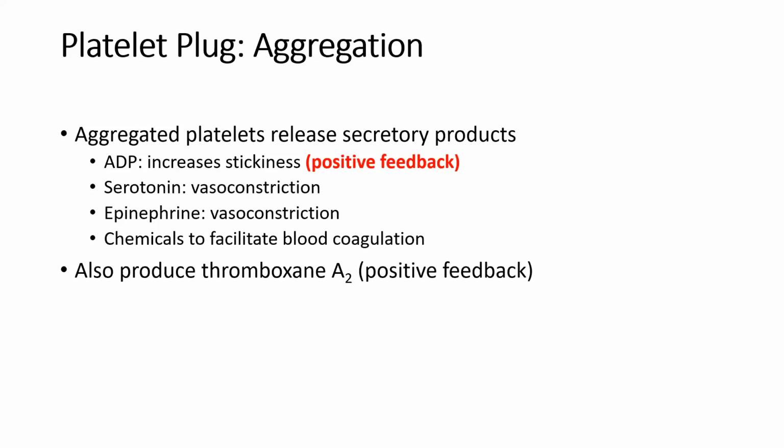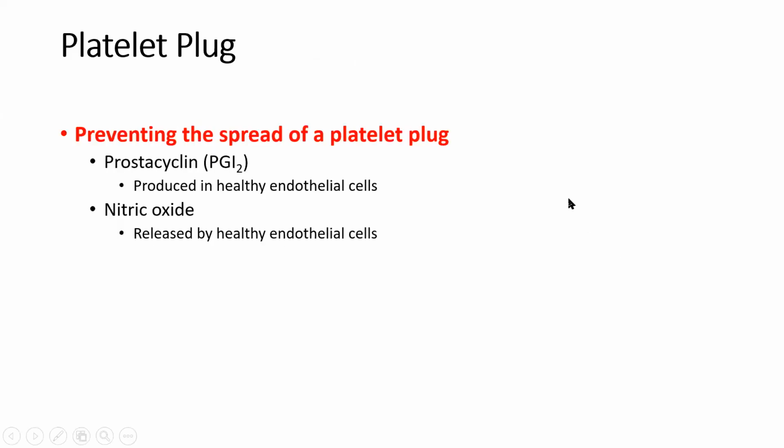that blood loss. The final product here, and probably the most important, is thromboxane A2. Also secreted in a positive feedback way, in that it's going to be secreted from platelets, it's going to aggregate more platelets, platelets are going to secrete more thromboxane A2, that's going to aggregate more platelets, and so on in a positive feedback type of way.